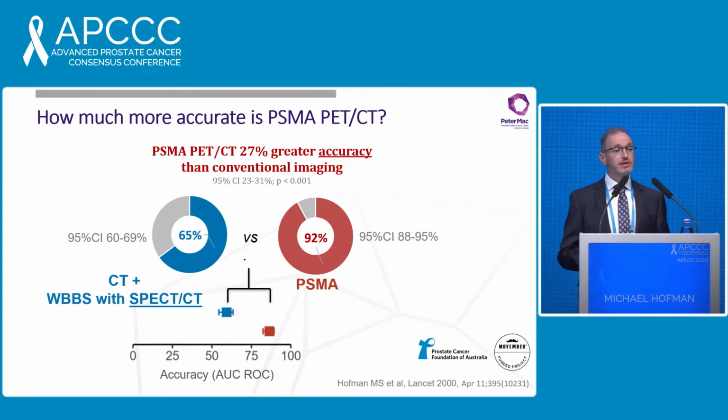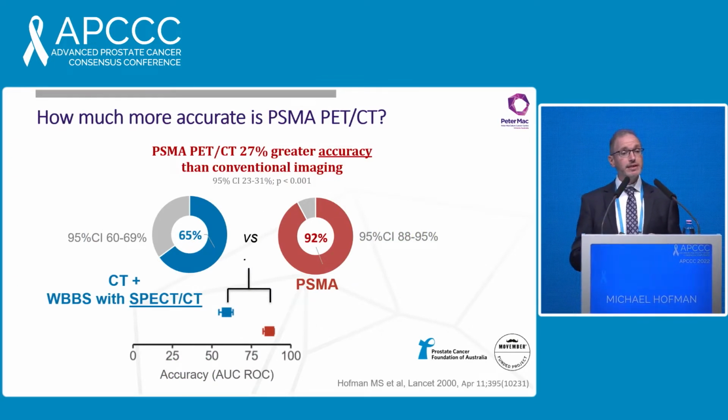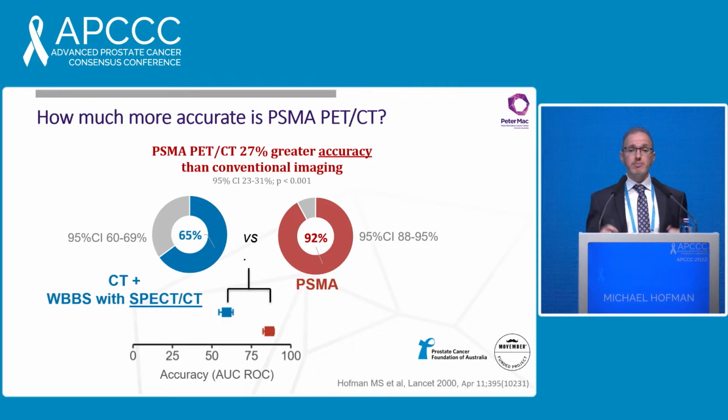So how much more accurate is PSMA PET CT? Well, we have great data from the Movember-funded Pro-PSMA study. 27% greater accuracy, 92% for PSMA compared to 65% for the combined findings of a contrast-enhanced CT and a bone scan with SPECT-CT. 2 scans versus 1 scan. Also much better for the patient experience to have a PSMA PET scan in 60 minutes rather than a CT and bone scan on separate days.